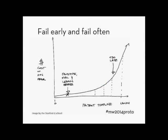This is a slide you've probably seen in other presentations, maybe over the years, about failing early and failing often. The whole notion that if you prototype and fail early in the process of whatever it is you're making, you will save yourself time, money, a lot of emotional grief. It's really important to think about doing this iteratively early in the beginning of anything you're making.